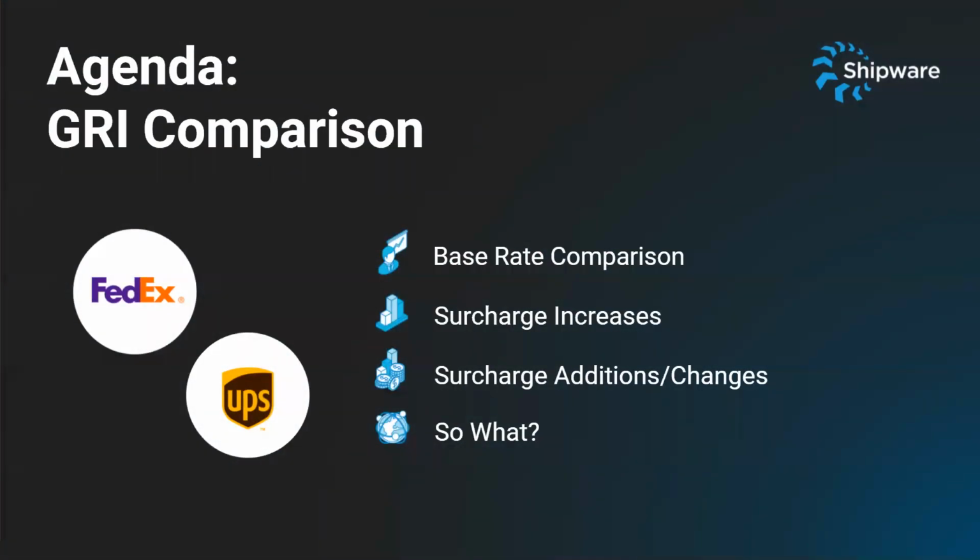So we'll start off going over the base rate comparison, looking generally, slicing it up both by service and weight group, and then also by service and zone, so we can get a visual look at that. From there, we'll go into the surcharge increases themselves, see how FedEx and UPS compare. Then we'll highlight some of the changes that have happened in the surcharges, some new surcharges, as well as changes in the way surcharges are assessed. And then we'll wrap it up with a conclusion and a so what.